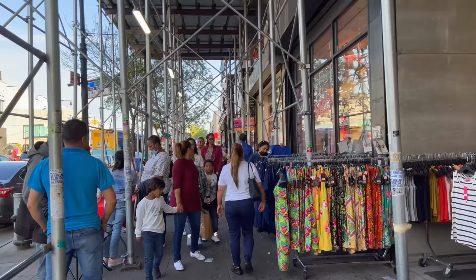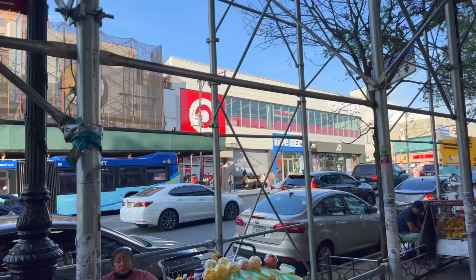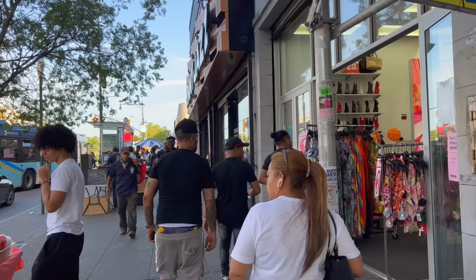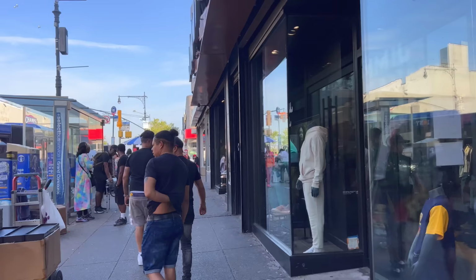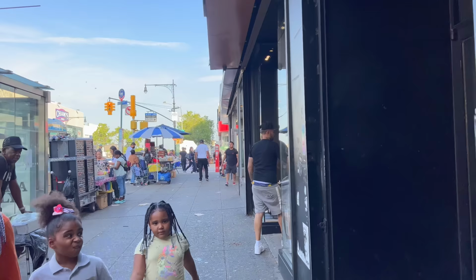But here on Fordham Road, you can find all sorts of businesses, from the big chain retailers like Target, Payless over there and Five Below, to a lot of these mom and pop stores, these fast fashion brands, shoe companies. There's Rainbow, you can get stuff for $3, $5. And I'm noticing a lot of these street vendors too, so you can get shopping from either place.